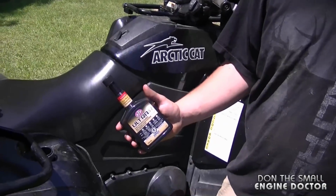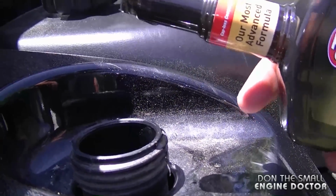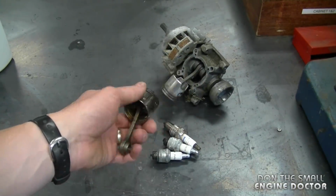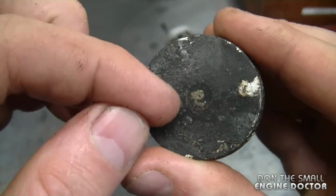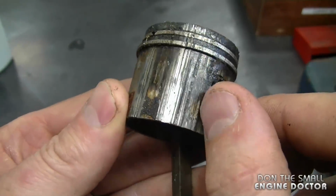So my buddy here uses this product in his fuel injected ATV. And what I have here are parts from a small engine, and I'll just show you what I mean by carbon buildup. The carbon is the black stuff that builds up on your piston or valves, and sometimes that carbon can dislodge and you can end up with a scored piston like this.